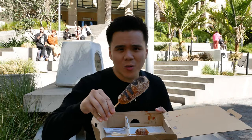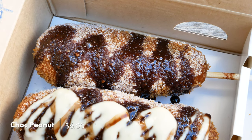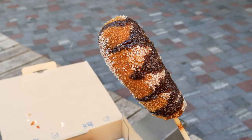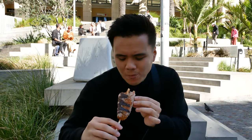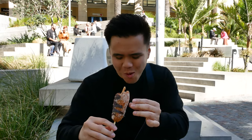All right, last one, the dessert hot dog. It's basically a whole deep fried Snickers bar in their proprietary coating. We put some extra chocolate just because we can. And it's also coated with sugar, just because diabetes. So let's get into it. Oh my. Oh man.